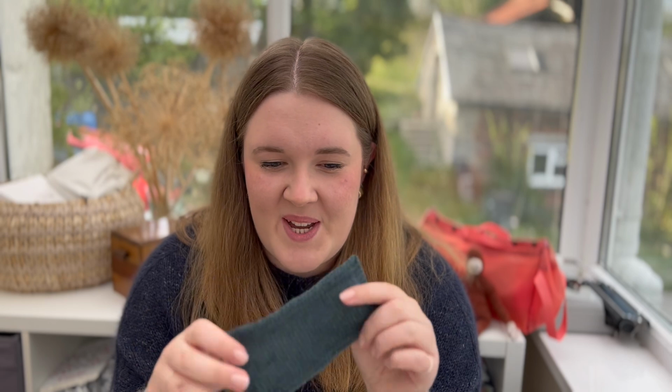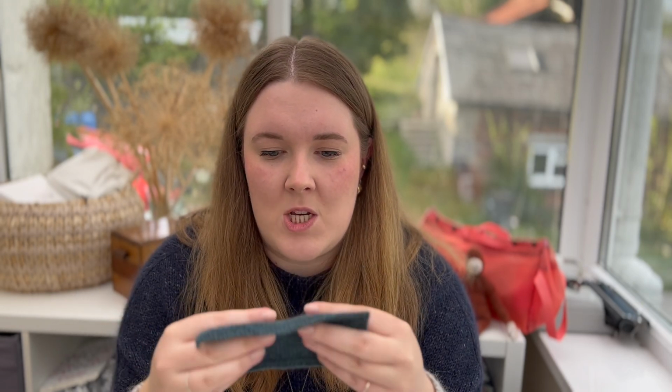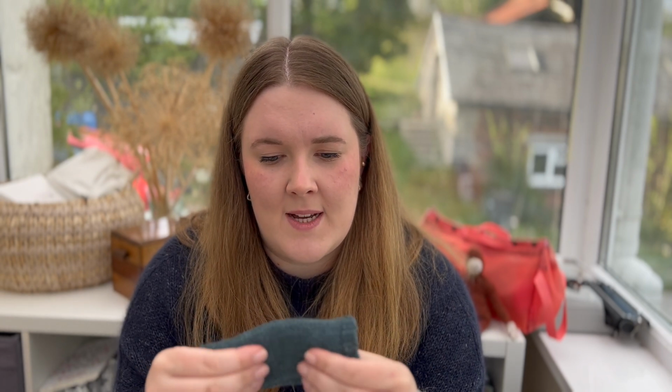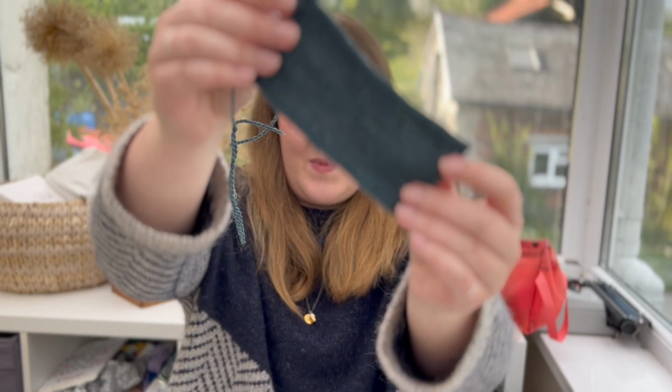And let's have a look-see. I'm not going to do that. I think in a future video, I will work out what my gauge is, and then maybe we can have a look on Ravelry for a pattern and see what we can find. But yeah, I really like the fabric. It's got a really nice luster to it as well. So I'm looking forward to making something with that.